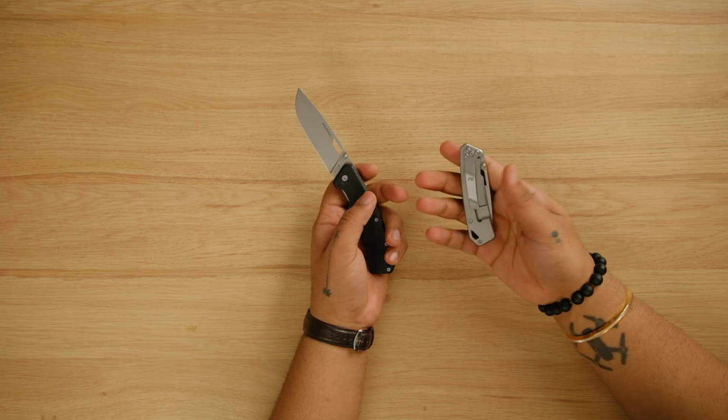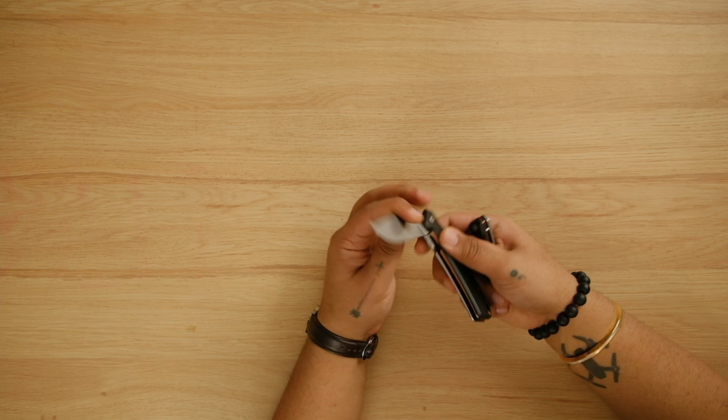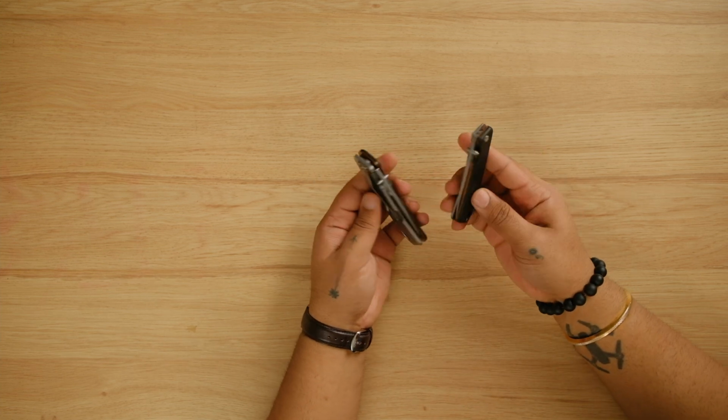Go for the size that suits your need, but for me the 65 one is really good because of the small form factor, but 75 gives you more blade and it's more versatile if you're going for an outdoor adventure.